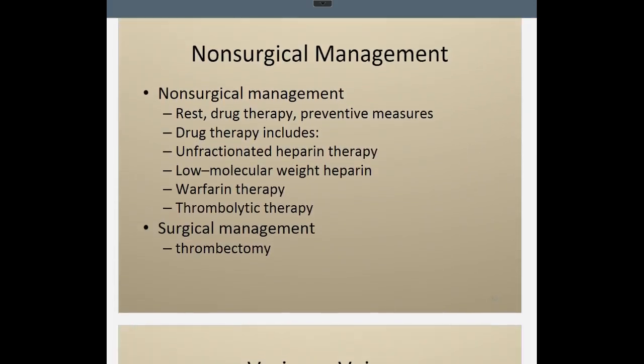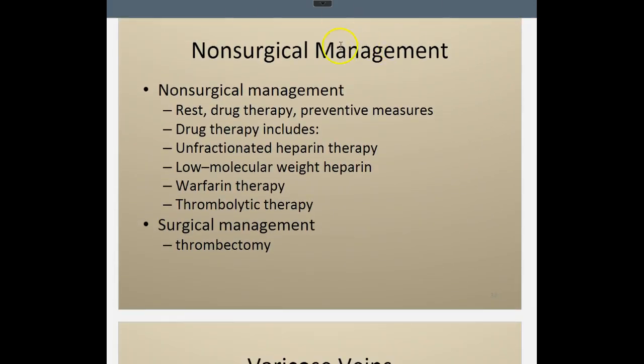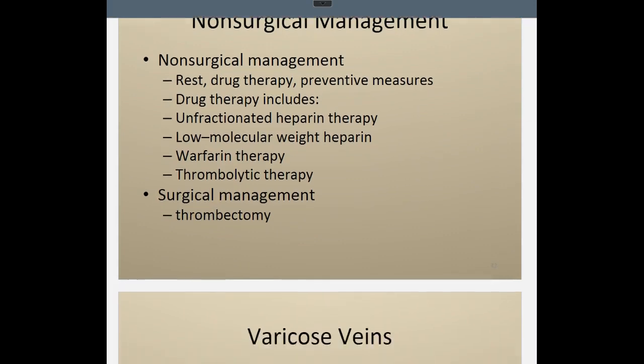Obviously, the best thing is to prevent one from happening. A lot of times when it has been diagnosed, we use unfractionated heparin therapy or low molecular weight heparin. We put our patients on warfarin or thrombolytic therapy. Sometimes surgery is necessary to actually remove the thrombus, an embolectomy. Okay.